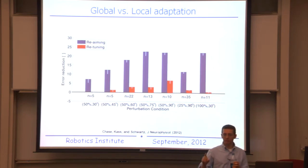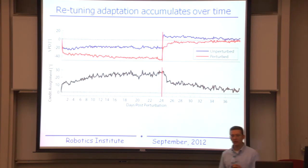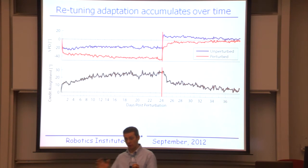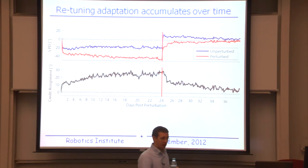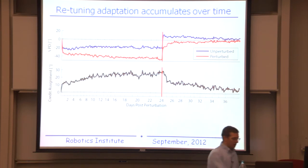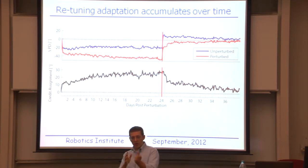Over the course of 200 trials, so we've now done an experiment in which we've held the same set of neurons for 5 weeks. And we applied a perturbation on day one, and we held that perturbation on. We held it on for the first 24 days, and then we turned it off. And we just wanted to see, what would this re-aiming versus retuning effect do over time?